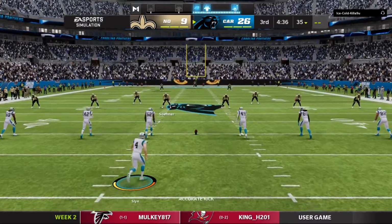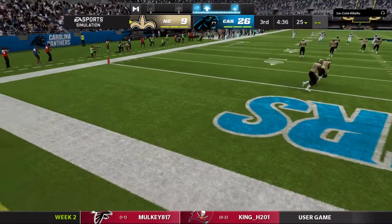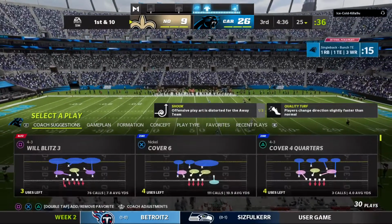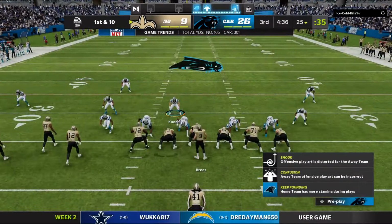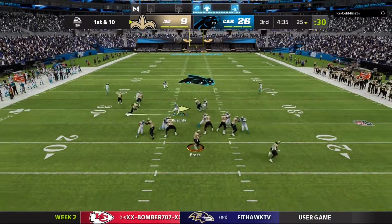So they called it a touchdown originally, and this will stay a touchdown after the video review, so they had it right. And this will be a touchback as that sails over the end line. The Saints offense on the field ready to get their drive started. And following the interception, we'll see what they can put together on this drive.